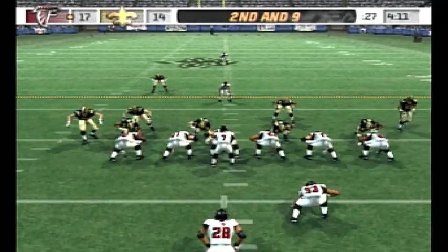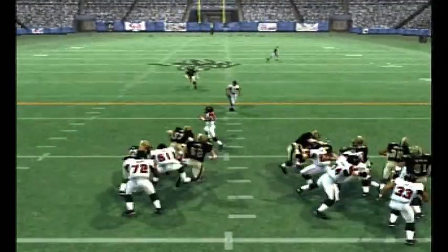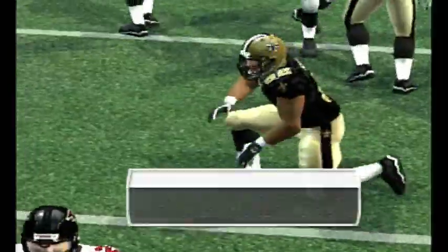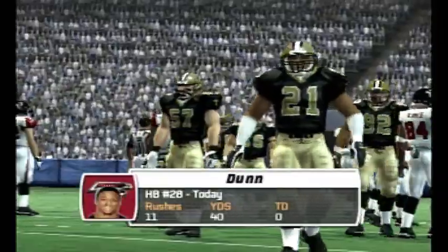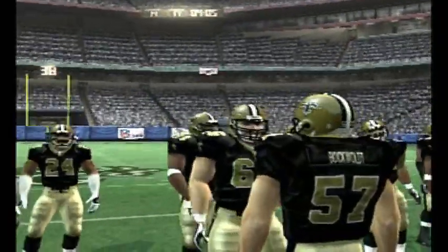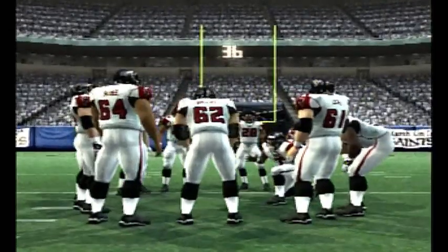New Orleans lines up in a 4-3. Hands it off to the back. Smith comes up to make the play at the 31-yard line. You got to keep going to the run. You never know when there's going to be great blocking ahead of you, allowing for a big one right into the end zone.